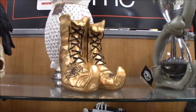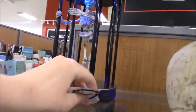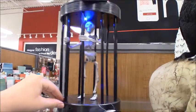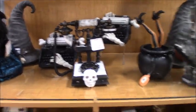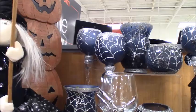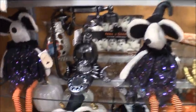That's so cool. Witch boots. Oh, that's awesome. Look at this, the caged skeleton. Only $14.99, it's cheaper than the phone for some reason, even though it does more. That's a cool hourglass. Reminds me of Sands of Time, except it has black sand and it looks different. Oh, they've got a lot of the stuff that Cracker Barrel has. Well, they have this phone too.